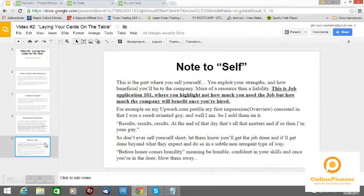Don't ever sell yourself short. Let them know that you'll get the job done, and it'll get done beyond what they expect. And do so in a subtle, non-arrogant type of way. Before honor comes humility, meaning be humble but confident in your skills. And once you're in the door, just blow them away.